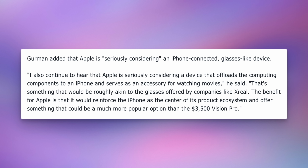So that's interesting. And also, according to Mark Gurman, Apple is, quote, seriously considering an iPhone connected glasses-like device. So he said, quote, Apple is seriously considering a device that offloads the computing components to an iPhone and serves as an accessory for watching movies. That's something that would be roughly akin to the glasses offered by companies like Xreal, which I actually did a video on those last year. The benefit for Apple is that it would reinforce the iPhone as the center of its product ecosystem and offer something that could be a much more popular option than the $3,500 Vision Pro. So it's going to be really interesting to see what the future of the Vision Pro entails.